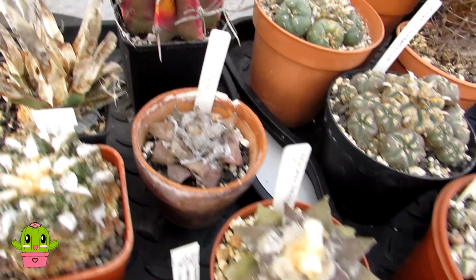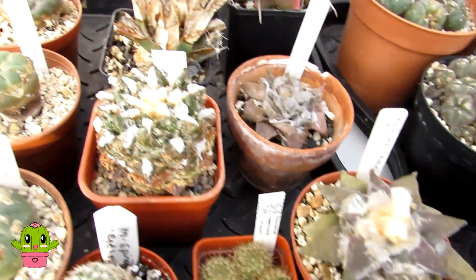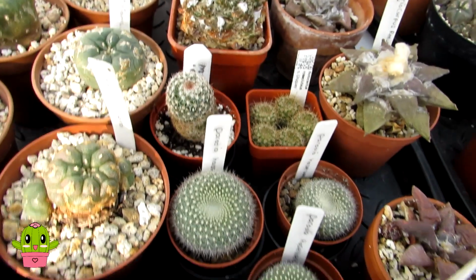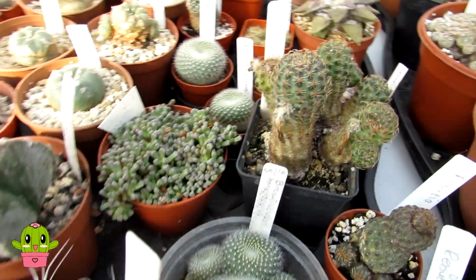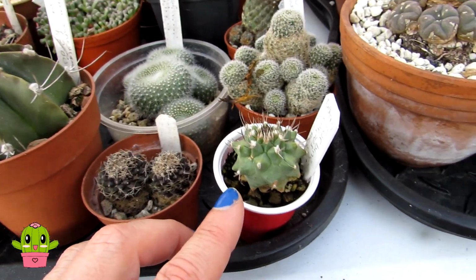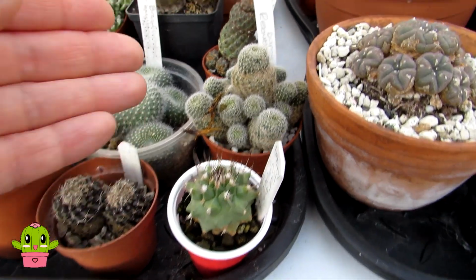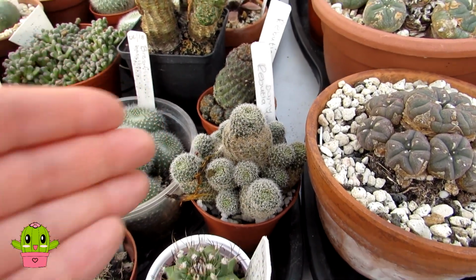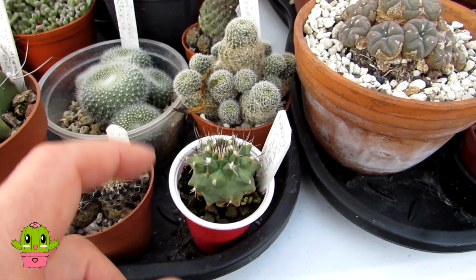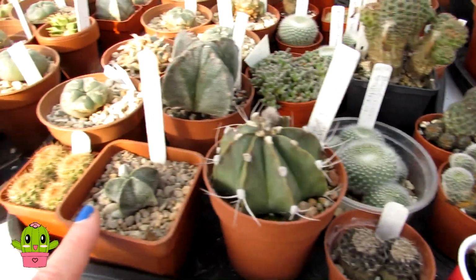My Ariocarpuses also doing well. The lovely new Ariocarpus here. My Leuchtenbergia, and a mixture of all different types of plants here. My little Turbinicarpus schmiedickeanus that I got from my wonderful friend Danny Rose, and Danny also gave me these beautiful Rebutias. So many lovely plants that Danny has given me. They're doing very well. This one is remarkably doing well here, as are all the other ones as well.